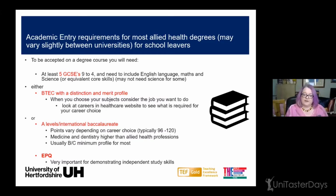Because the HCPC regulates the courses, the course content is very similar. There are specific things that we have to meet within our course content. So when you're making your university choices, it may come down to which university you want to study at, rather than what the course content is going to be, because the course content will be very similar. It'll just be packaged in different ways in different universities. So do your research really carefully, visit a lot of universities either virtually or in person as much as you can to get a real feel of where you want to study.